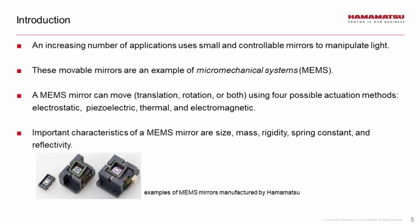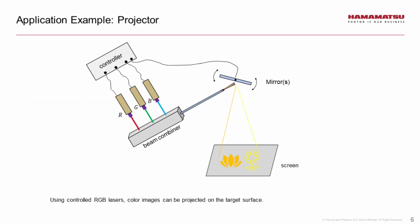So we know that there's an increasing number of applications where we use controllable mirrors to manipulate light, for example, to project light in a desired direction. Such mirrors are examples of so-called micromechanical systems, or shortly MEMS. Please note that mirrors are just one example of such systems. A MEMS mirror, in principle, can move by translation, rotation, vibration, or some combination of these motions. And these motions can be achieved by various techniques of actuation, for example, electrostatic, piezoelectric, thermal, or electromagnetic. These mirrors have some very important characteristics like size, mass, rigidity, spring constant, reflectivity, and others. What you see at the bottom of this slide are examples of actual MEMS mirrors produced by Hamamatsu.